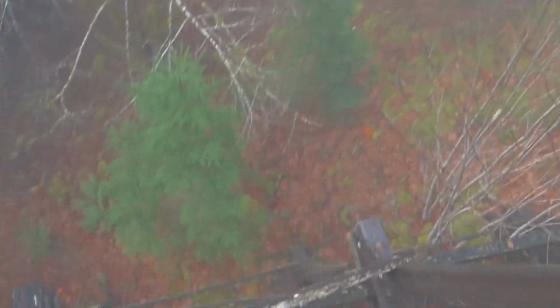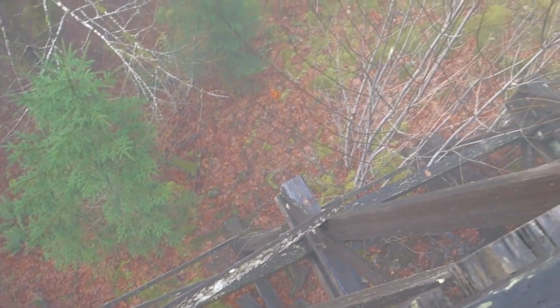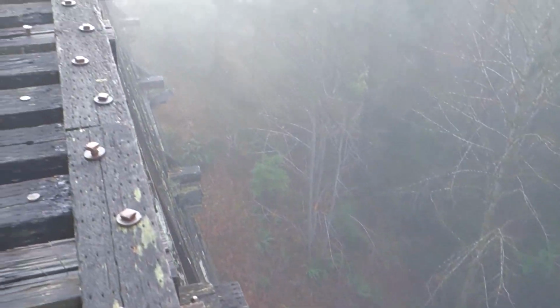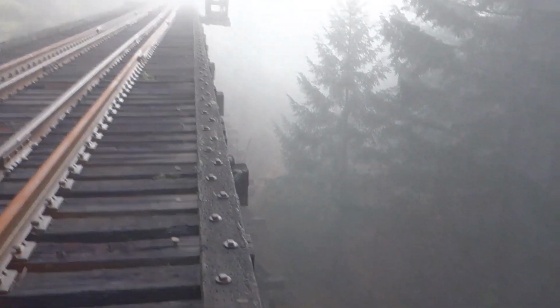Okay, the bottom side of the trestle, or the bottom slope, I think is what I will do. It's hard to judge slope from here, but I will try.